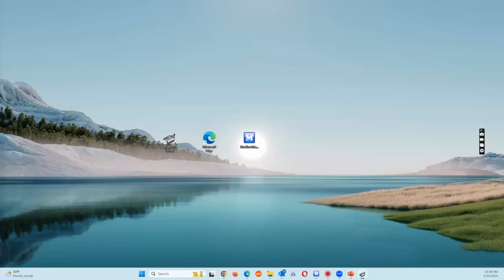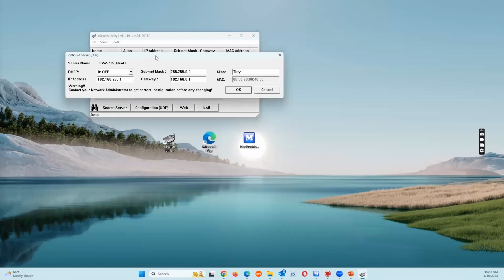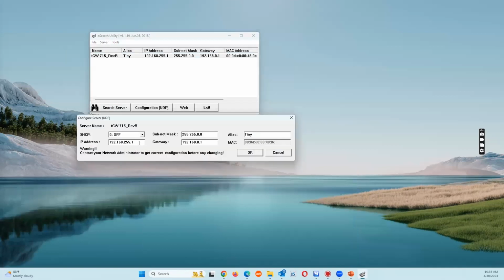First we're going to use our eSearch utility to search for the module in the network. Once the module is found, we want to click on the line and assign the IP address. We use our eSearch utility for doing this. If you want, you can also set your computer on the default network, but this is the easy way to do it.